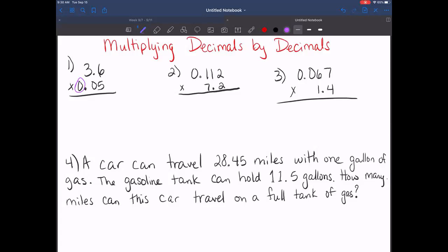And what I'm going to suggest is I like to have my larger number, in this case the one with 3 places, on the top of the problem. So I'm going to just go ahead and switch them. Am I allowed to do this? Yes, because it's multiplication, so my order doesn't really matter. So I'm switching them both, and then I'm going to do my regular multiplication, and I am going to include that 0.